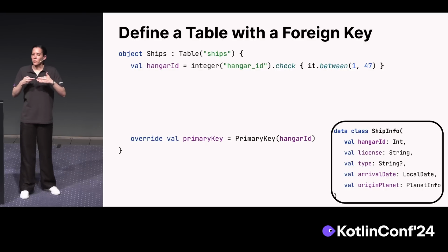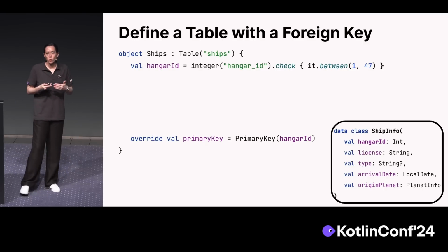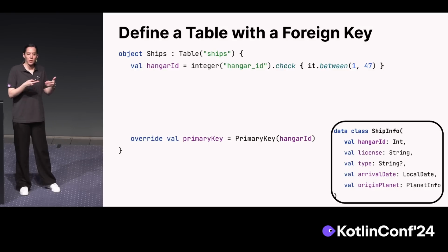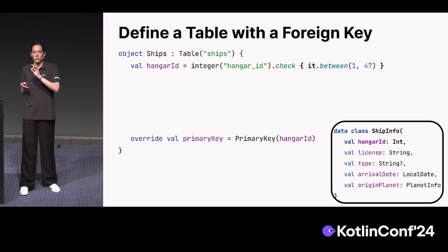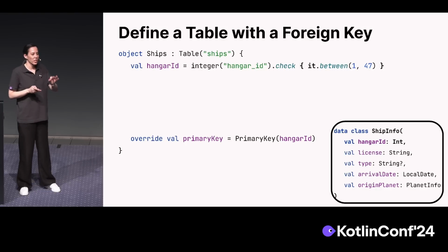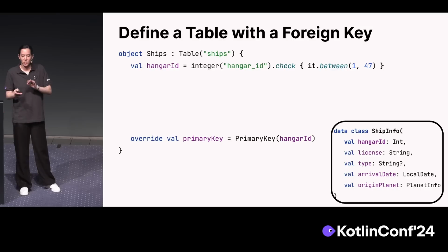So once again, we start with our table object. We still want an integer column to be our primary key column, but we don't want it to increment. We just want to establish a constraint in the database that checks to make sure that the value being inserted is between a certain range that matches our existing docking bays.